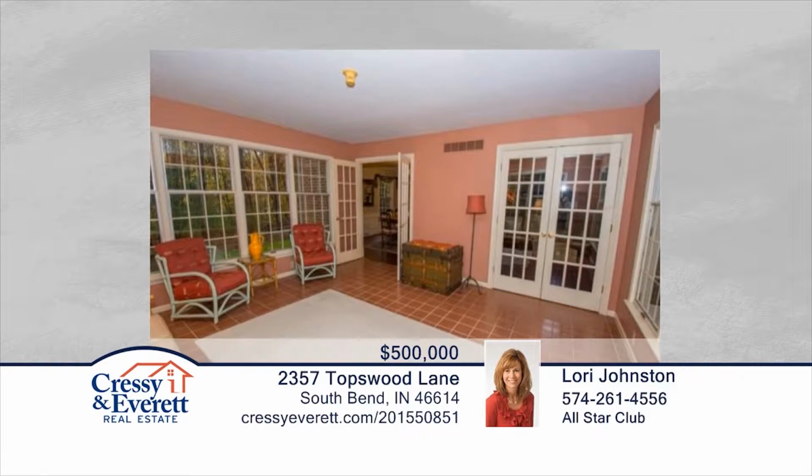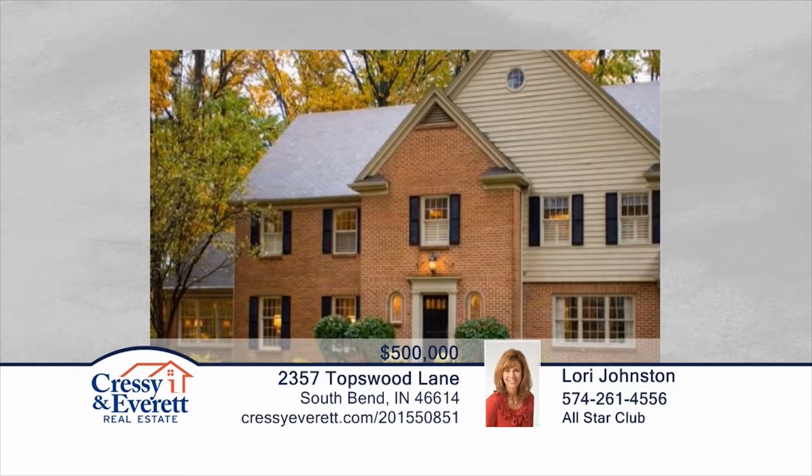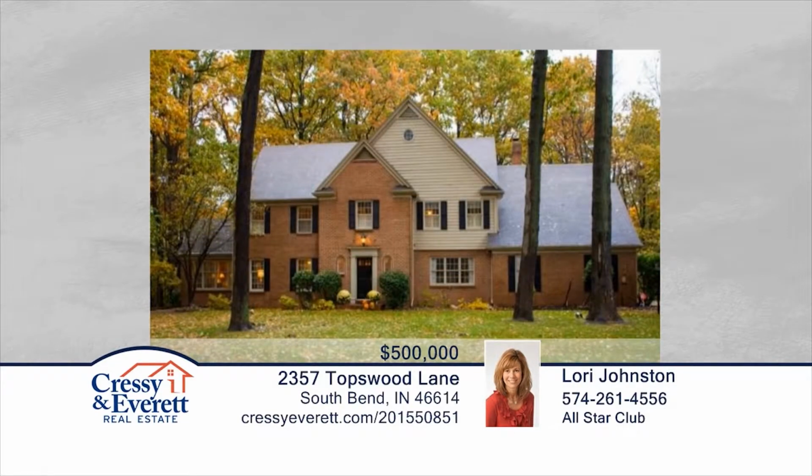The kitchen features custom cabinetry, granite counters, and new stainless steel appliances. The lovely landscaped wooded lot includes a brick patio and fenced-in backyard. This home can be yours with a call to Lori Johnston.